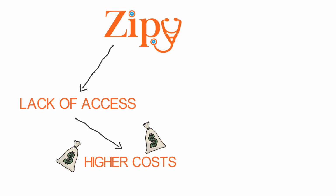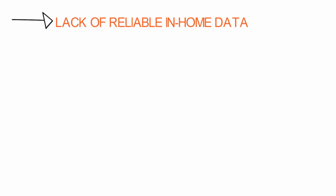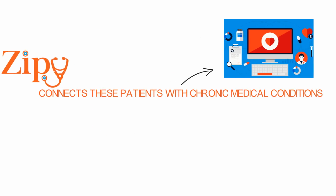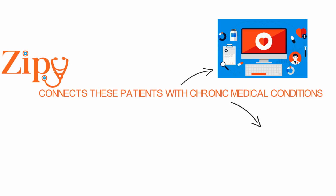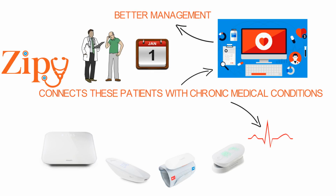Besides connecting physicians and patients to optimize health, we understand that there is a lack of reliable in-home data to manage chronic conditions like high blood pressure, diabetes, and heart failure, to name a few. Zippy connects these patients with chronic medical conditions to their medical practices by transmitting information like heart rate, oxygen levels, blood pressure, blood sugars, and patient weight. This allows the medical practice to know if their patient needs better management of their medical condition in real time and not 6 months later at an office appointment.